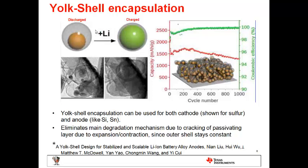Encapsulation has been promoted by the group of Professor Cui. In particular, he suggested a very interesting approach. So many groups before tried to deposit some films on top of cathode or anode particles to protect them. The problem with that is that when the battery is charged and discharged, the particle is expanding and contracting, and so the layer deposited on it cracks and basically becomes useless. But the idea of Professor Cui is to put it inside a shell that is bigger than the particle, what he called yolk shell encapsulation.